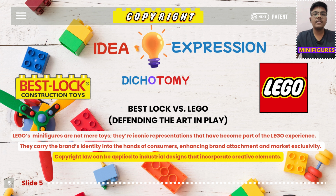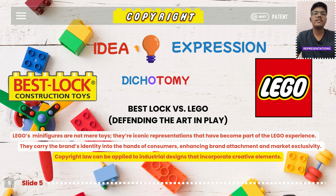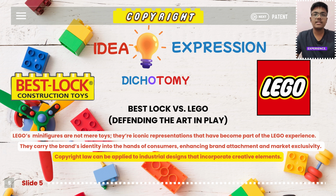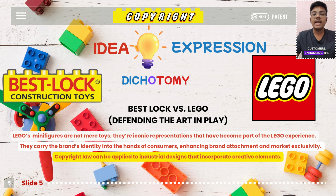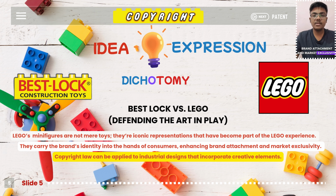These minifigures are not mere toys, they're iconic representations that have become a part of the Lego experience. They carry the brand's identity into the hands of customers, enhancing brand attachment and market exclusivity.